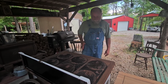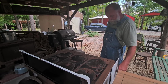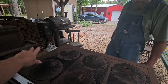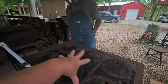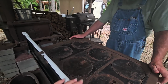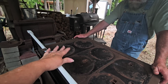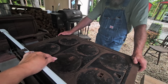The only thing I did find was that the model number may be 196, because the other Kenmore has a water reservoir down here. This one doesn't. It's got six cooktops on it. But both of them have the same back on it. The only difference was it had a water reservoir. So anyways, that's the only thing I could find on it.